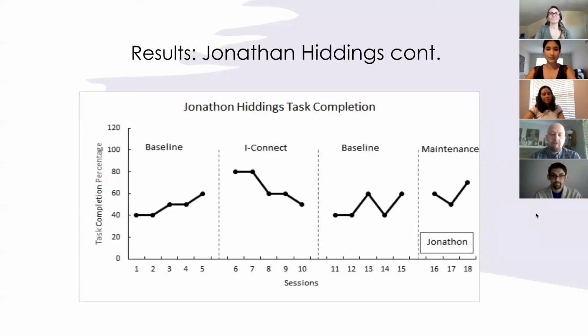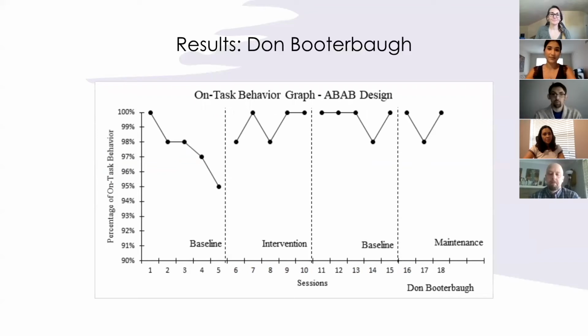For task completion, baseline was a 55% mean for the total study, between 40 and 70%. Okay, so I was the primary observer for Don's data, and as we see at the beginning, we see 100% in the first session where Don followed on-task behavior, but near the 5th session, we see a slight decrease in on-task behavior to 95%.